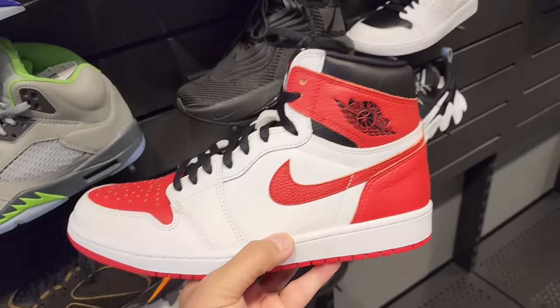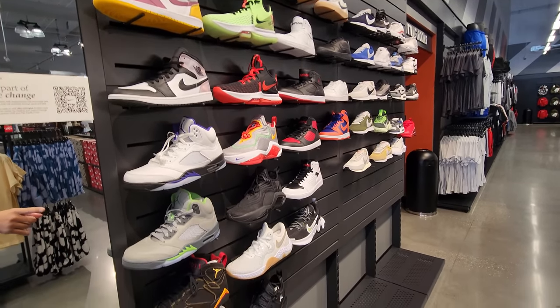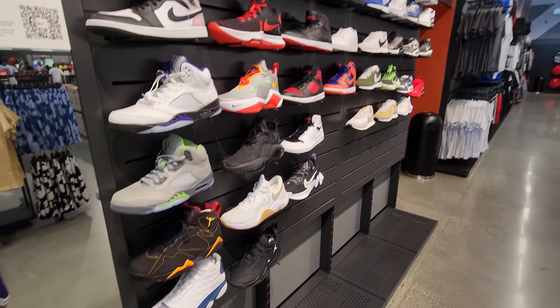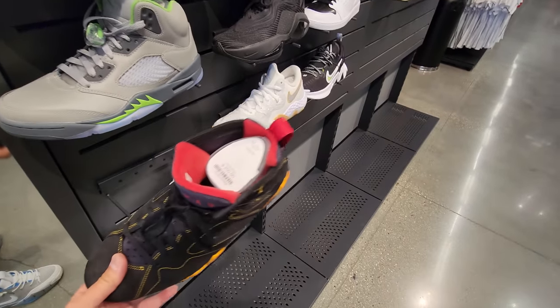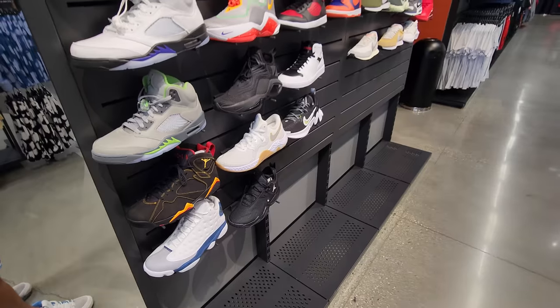Dang, dude, got plenty. So along with the aisles, they do have sneakers up here on the wall, and some of the sneakers up here aren't necessarily in the aisle, so you can't ask for sizing and stuff. You can also check, they have a scanner thing. You can also check on the Nike app as well to see what size they got.